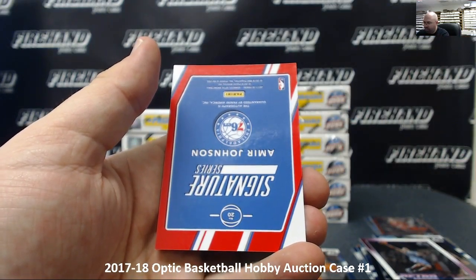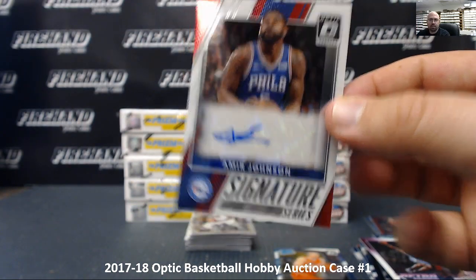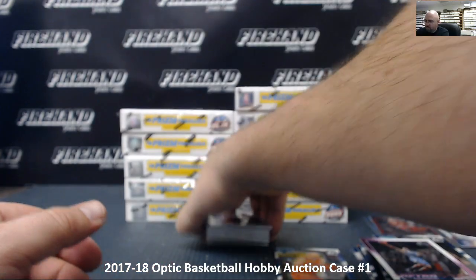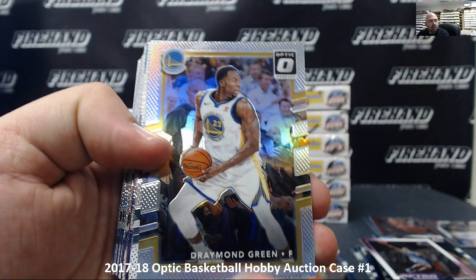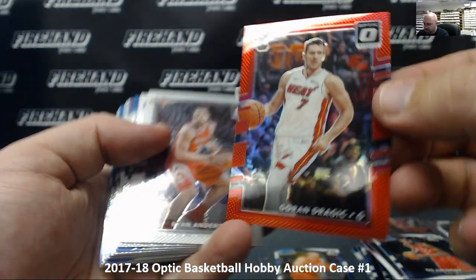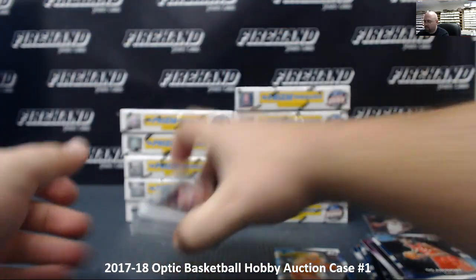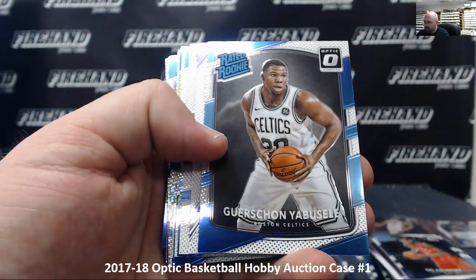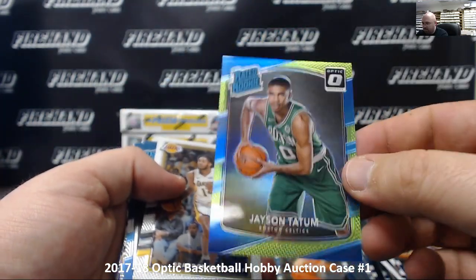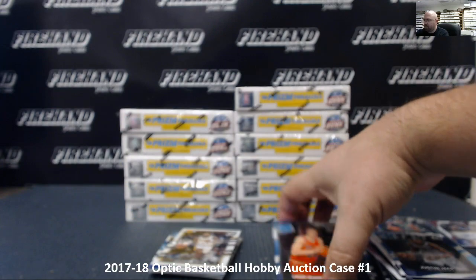Signature series for the Philadelphia 76ers, Amir Johnson, first autograph to the Sixers today. There you go. Let's see, Draymond Green prism, Anunoby rookie, Goran Dragic red /99 for the Miami Heat. Yabusele rookie, Magic insert, Justin Jackson rookie, Jason Tatum lime green /175 for the Boston Celtics. Go ahead and sleeve this Markkanen.